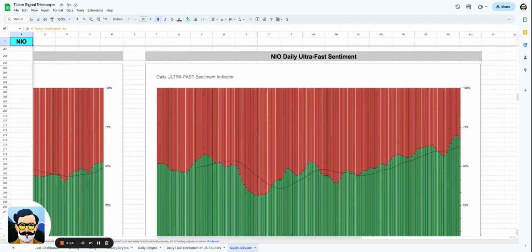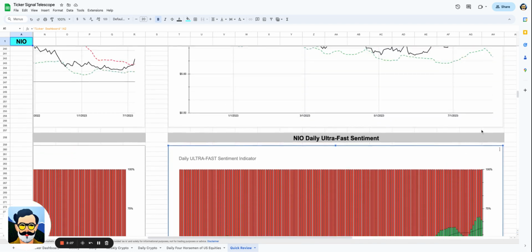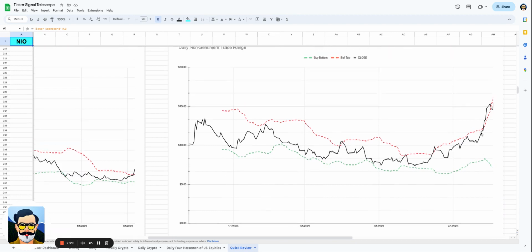Now, when we're looking at the ultra fast sentiment, this is really more up close of what the sentiment is doing over the past 2 days compared to the previous 2 days. So this is going to be a little bit more extreme. And obviously, as you can tell, it's going to get up to 69%, which is very hard on this indicator if you watch my videos. Normally, that indicator tops at around 60%.